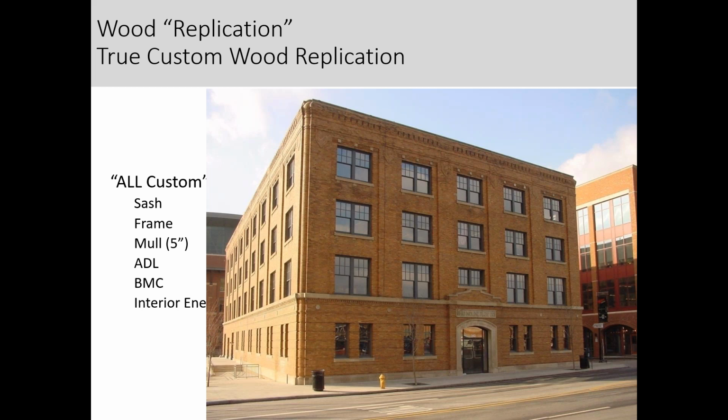Mary Angela talked about full custom replication. And I caution everybody, when someone says, I need windows, I would suggest you do the Columbo with them and say, okay, how custom do we need to get? Because a true custom, every piece of the window being custom made, is going to have a different cost than a semi-custom where you use a basic window but you use a custom brick mold casing or something like that.